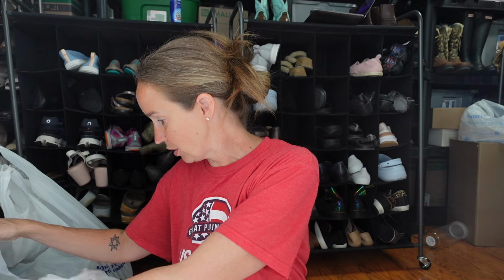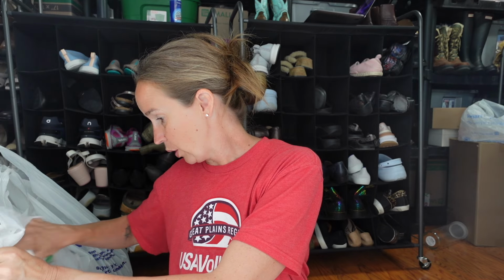So anyway, I'm going to use that on these because I think they could definitely be cleaned up. But I think even if they're still a bit worn out, I can still sell them for a decent amount of money.